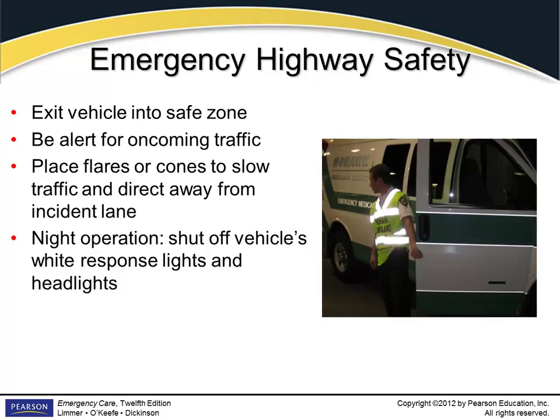Now, those before, they stayed up, so you had to actually manually turn them off. So just make sure those are off. And headlights, if you're using them to light a scene, that's okay. But if you're using them and they're pointing into traffic, you're just blinding other drivers. So think about that.